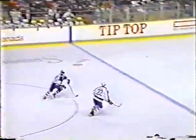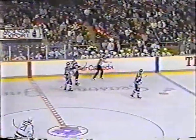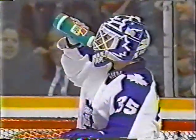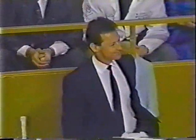Mike Miller. Gets around Karpatsov, but the play is broken up by Filimonov. And the Soviets dump it out. Dorofeev giving chase. Reese races out and fired it into the bench, just missing the Leafs coach Kitchen. No, it's not a penalty when you shoot it where the glass isn't high. There's Mike Kitchen telling Reese.